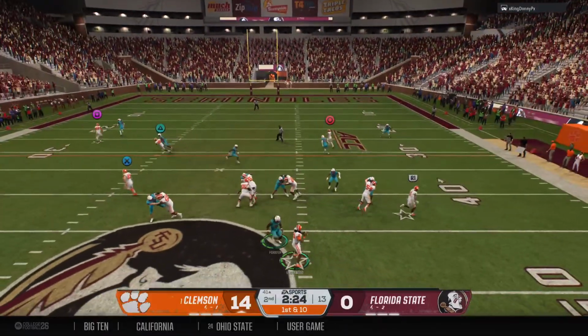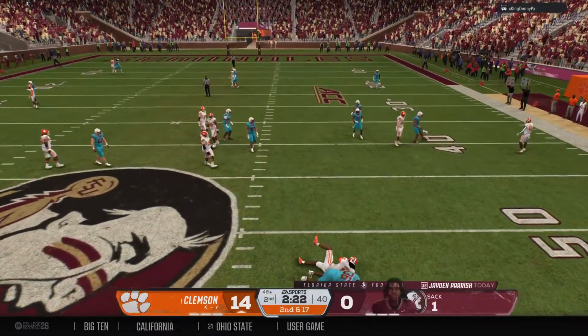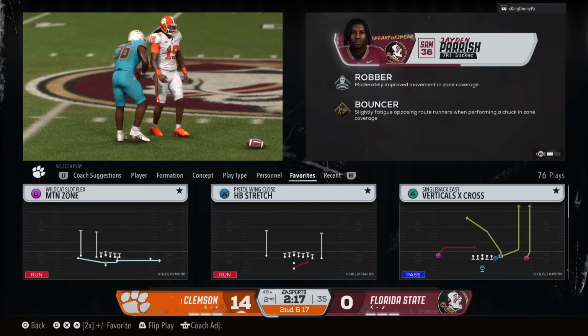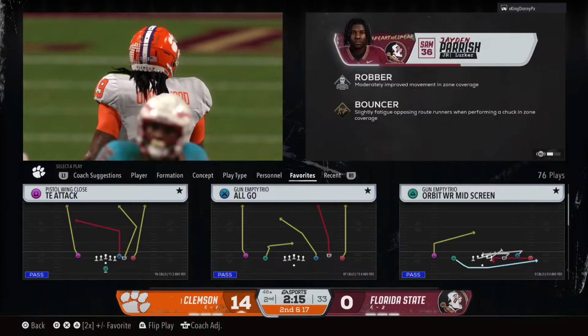Wants to throw on first down off the play fake. Pressure is effective from the defense. They knock him down just behind the midfield stripe at the 48. Yeah, that's a great job.